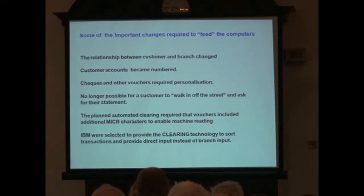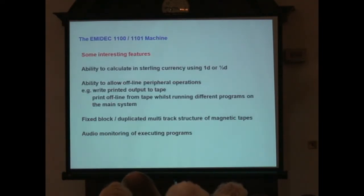And as Ian's already mentioned, IBM was selected to provide the clearing technology to sort the transactions and to provide more direct input for the computers instead of the branches entering all this stuff using their NCR machines. So just a few comments about the machine itself, and I have spoken in detail about this at various places. It was interesting. A lot of people forget that there was a little plug on the back of the processor. And if you moved it from one socket to another, it stopped computing in binary pennies and computed in binary halfpennies. That's because we still had pounds, shillings and pence and halfpennies and farthings. They didn't go as far as farthings. And some retailers, like Boots, actually rather like their 19 and 11 pence halfpenny prices.